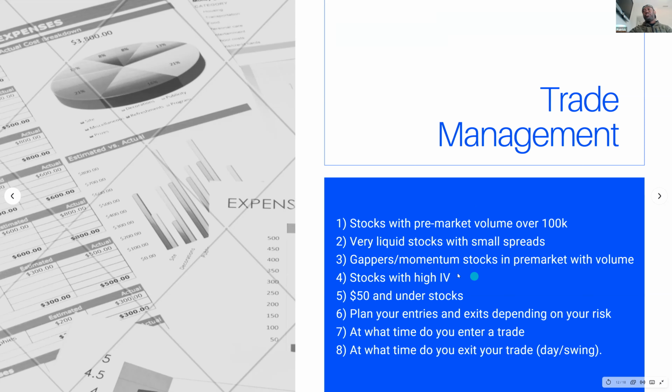I look for gappers, so momentum stocks in pre-market with volume again. When I set up my scanner, I normally do like 5% gapping up or 5% gapping down. Stocks with high implied volatility. Of course, we do options, so having a stock with high implied volatility is always going to help, and it can go both ways. It can go up or it can go down.